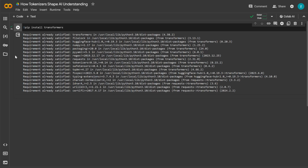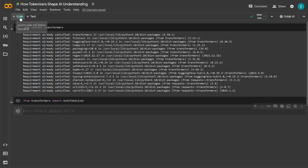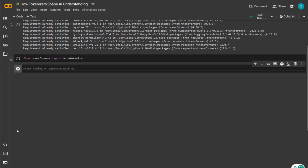So first, let's import the AutoTokenizer class from the Transformers library. So AutoTokenizer is a class that can automatically load the tokenizer based on the pre-trained model that we specify. And in this case, we are going to use the BERT model from Google. So from transformers, I'll import AutoTokenizer. So next, we are going to create an instance of the AutoTokenizer class by calling the from_pretrained method. So this is where we specify the BERT model.